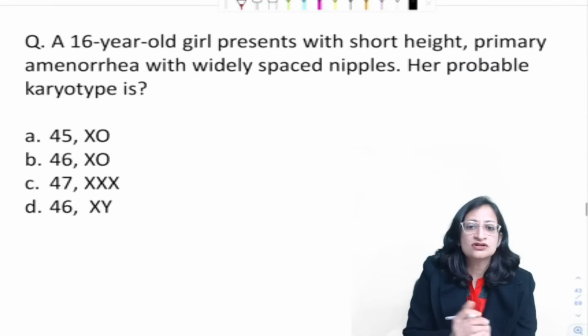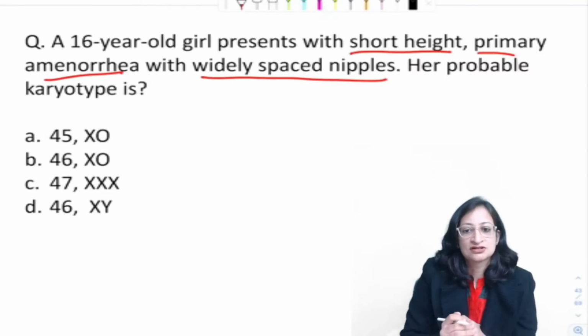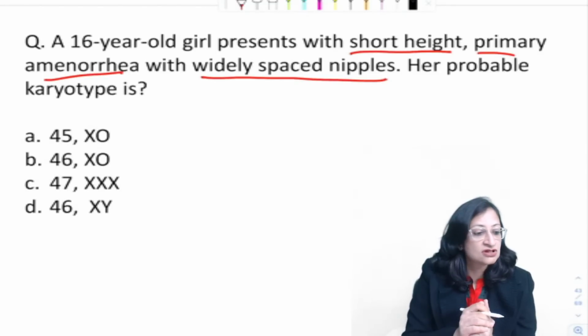A 16-year-old girl presents with short height, short stature, primary amenorrhea, widely spaced nipples. Her probable karyotype is? So this is a case scenario, friends, of which syndrome? So there is short stature, primary amenorrhea, never attained menarche, and widely spaced nipples. So this is a case scenario of Turner syndrome, right?